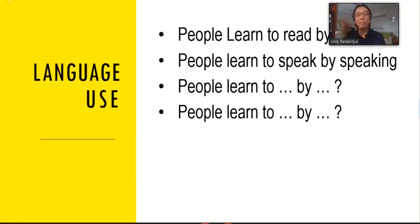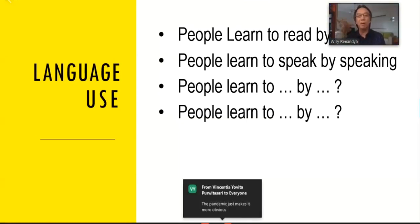Okay, language use. There is one big principle that I would like us to remember when it comes to language use. Let me begin with the first one. People learn to read by reading, regularly. Point number 2, people learn to speak by speaking. And you can continue on and on. People learn to listen by listening, and people learn to write by writing a lot.